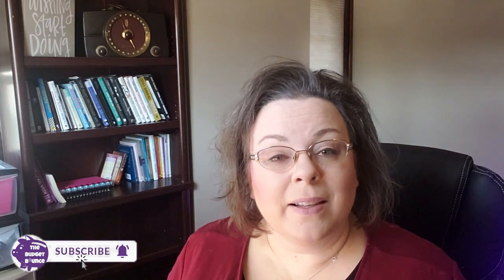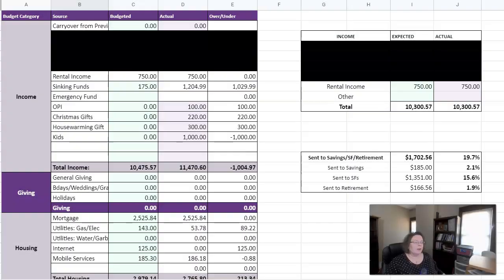Now that that's out of the way, let's hop into this budget and have a look. All right, so here we have our budget template. It is the template that I've been using for 3 years. It has evolved over time into what you see now, which is different than what I have been sharing prior to the January budget report.